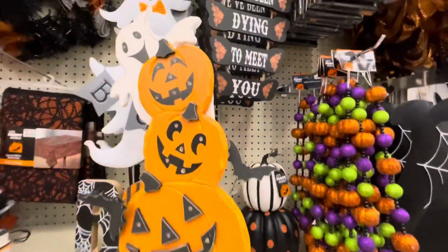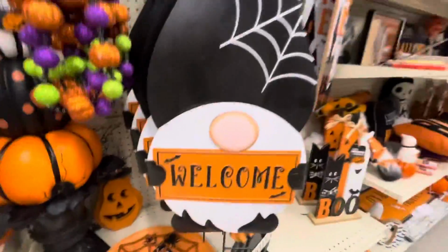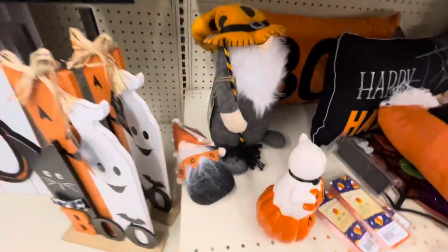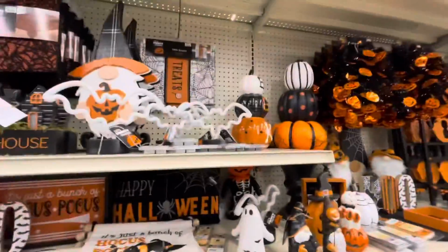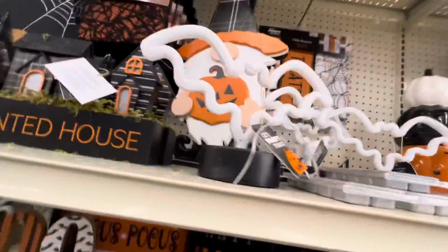We got this guy. These signs. That's nice. We've got this guy. I love this guy. I'm not a big gnome guy, but I do like this. Cute little gnome. Bag gnome. Oh, he fell over. Got this little blobby. We got some weird... What the hell is this? Oh, that's cool. Yeah, I don't care, though.